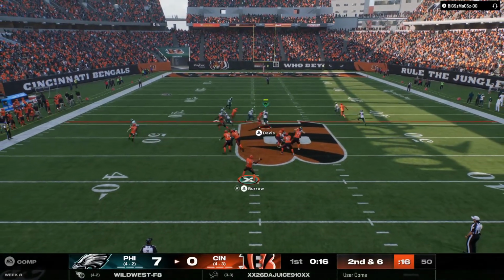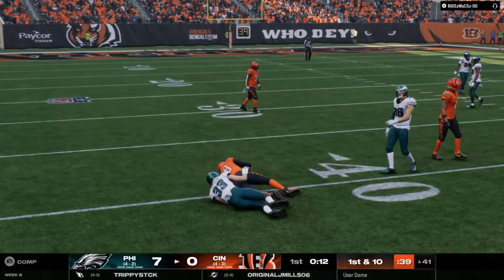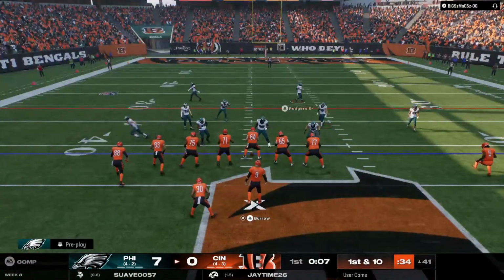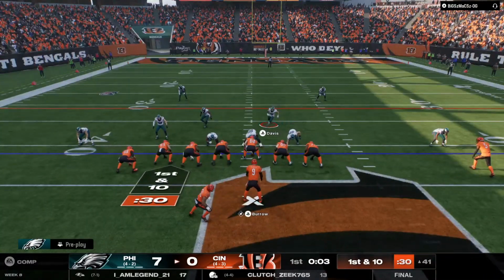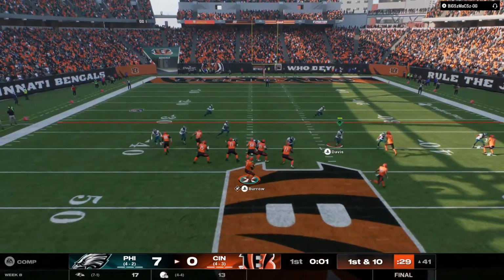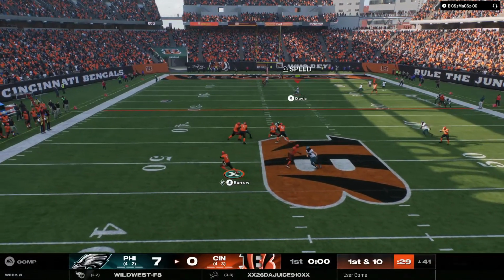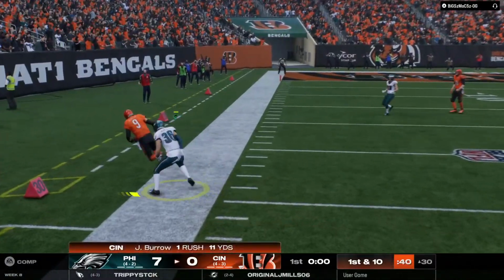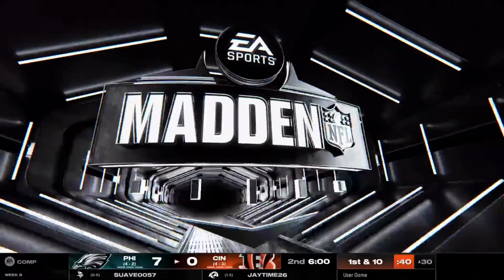From midfield now, Burrow. Now a short one to Gesicki. 9 yards to pick up there, and it's a 1st down. Here we go. Burrow looking to pass. Forced out to his left. And he will be out of bounds here on what will turn out to be the final play of this first quarter.